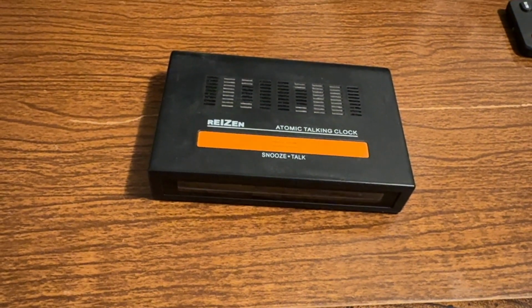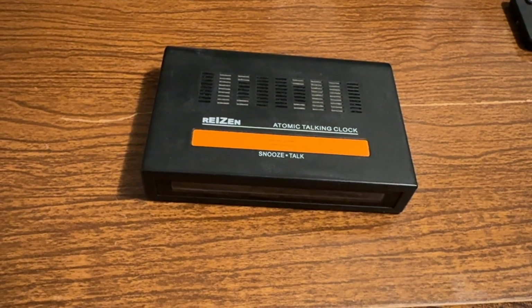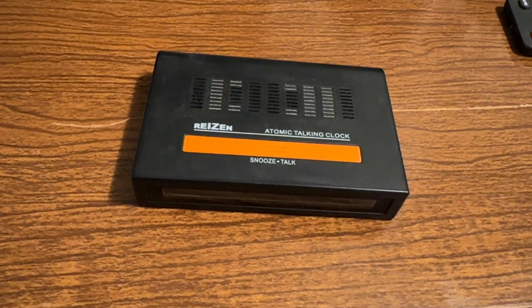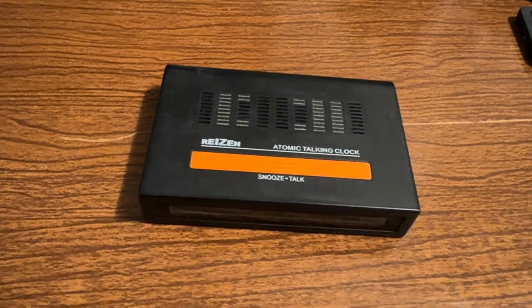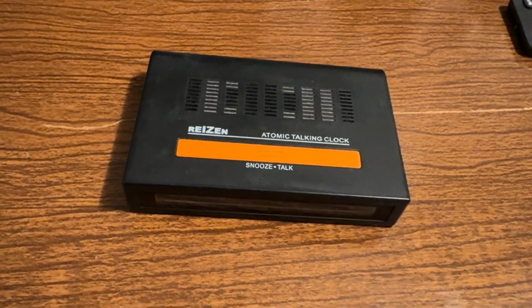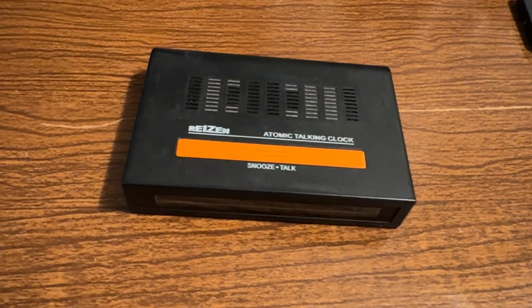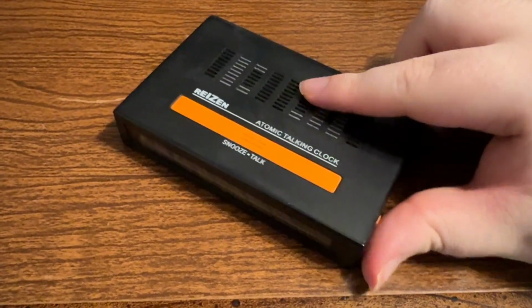The time is now 11 minutes past 2 a.m. The time is now 11 minutes past 2 a.m. The time is now 11 minutes past 2 a.m. The time is now 11 minutes past 2 a.m. The time is now 11 minutes past 2 a.m. Okay, I think you get the idea. The time is now 11 minutes past 2 a.m.